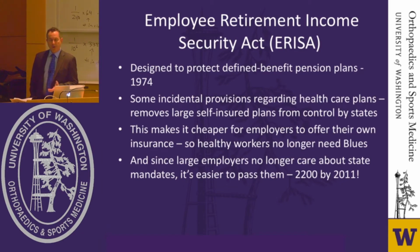Employers all of a sudden look at this and go, hey, it's a lot cheaper for us to develop our own insurance plan than to pay the Blues to do it. So all of a sudden, they become very interested in providing their own insurance. In addition, because these plans are no longer covered by state laws, large employers now become much less interested in damping down the possibility of state mandates, and so it's a lot easier to pass them. As a result, you have state mandates that start to crop up, things like podiatry is covered, chiropractic is covered, in vitro fertilization covered, psychiatry is covered, on and on and on, to the point where you have over 2,000 of these things across the country by the year 2011.